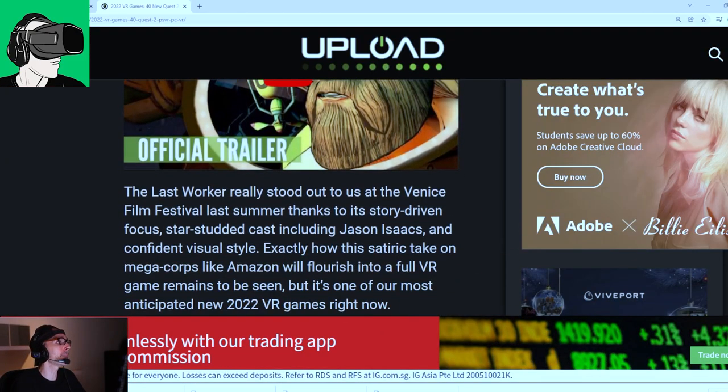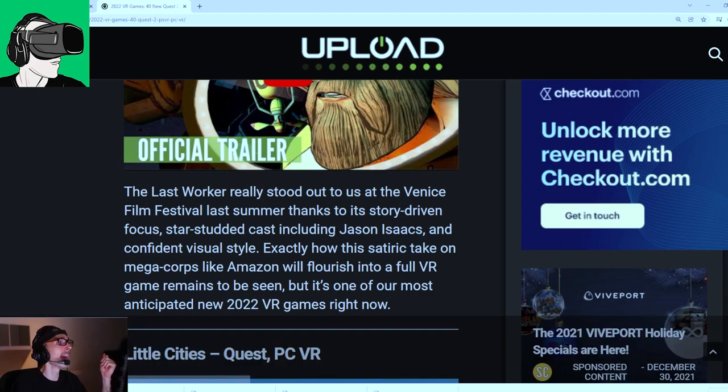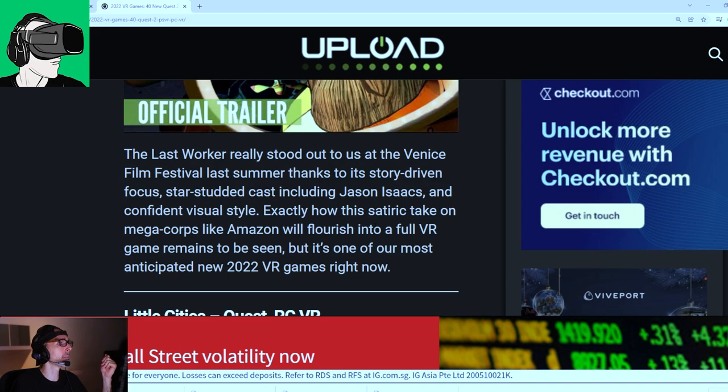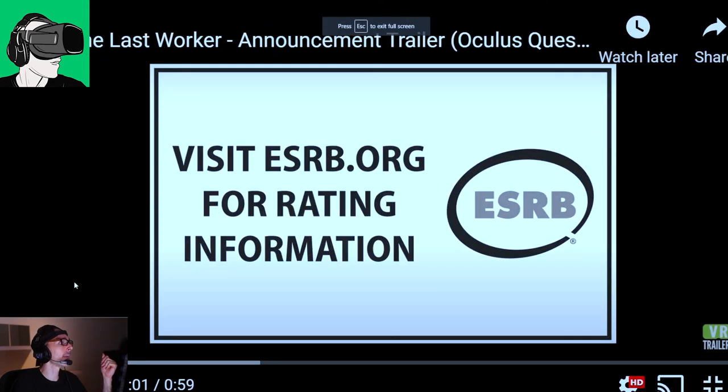The Last Worker, Quest and PCVR. The Last Worker really stood out to us at the Venice Film Festival last summer, thanks to its story-driven focus, star-studded cast, including Jason Isaacs, and confident visual style. Okay, so how it flourishes into full VR remains to be seen, but it's one of our most anticipated new 2022 VR games. Okay, this is very interesting.